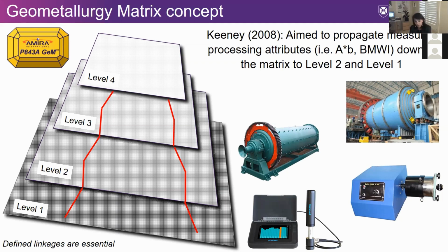But essentially, what they were trying to convey was that we need to find tools that help us get lots of information at level 1 of a matrix. They were thinking about hardness, I think about A/B testing and Bond mill work index values. They wanted to find tools where they could look at the hardness on a lot of drill core material and use those values to inform the levels going upwards. And the thing that they landed on, and that Luke did an absolutely fantastic job doing, was looking at how we could use the equative to understand mineral hardness.